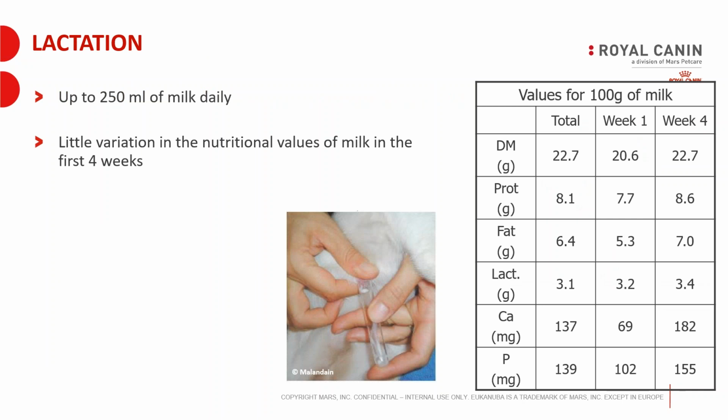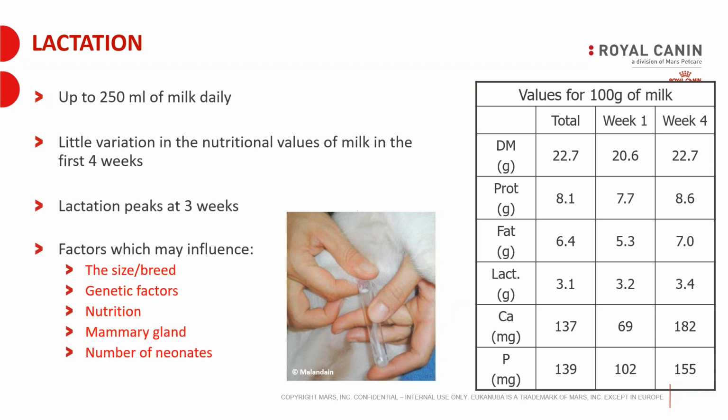And interestingly, when we compare the milk of cats to dogs, there's little variation in the nutrients for the first 4 weeks, which is unlike dogs, which have a lot of variation. Lactation peaks at around 3 weeks after delivery. So at this period, the energy requirements will be the highest for the queens.